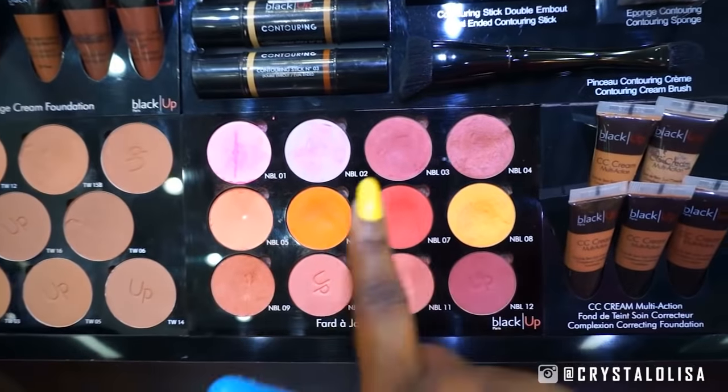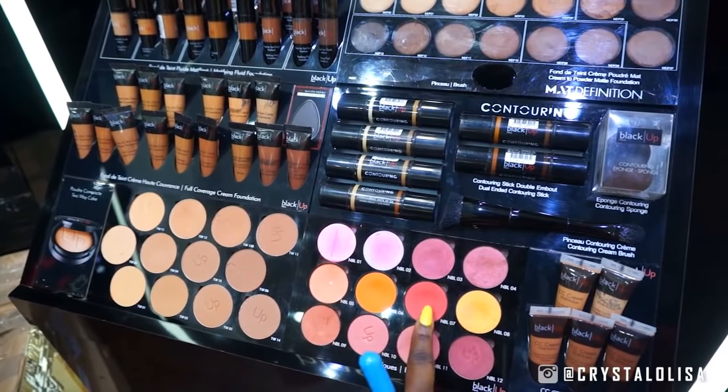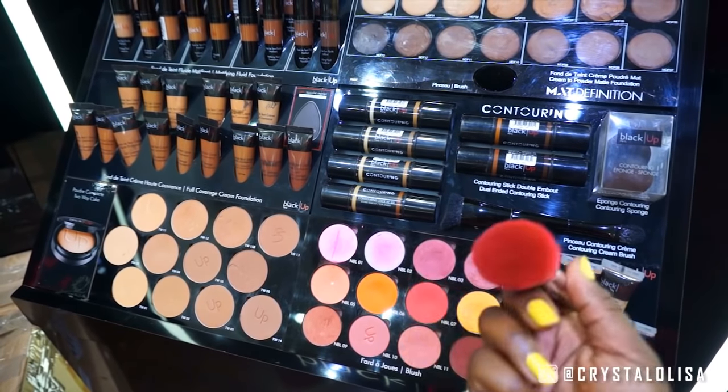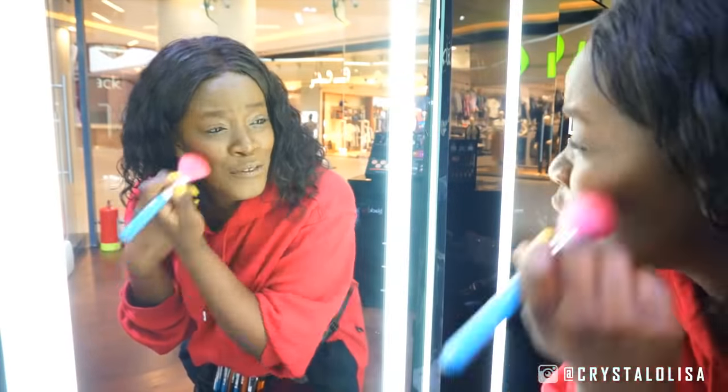How beautiful it is. If you know me, it's pretty obvious that this is going to be the blush shade that I go for. Again, I'm having faith in powders and their inability to hold any bacteria.